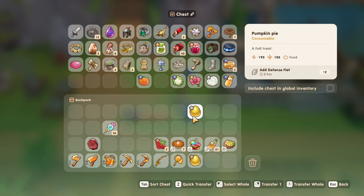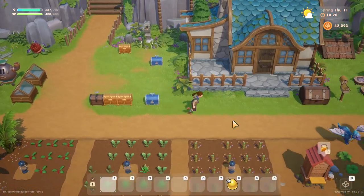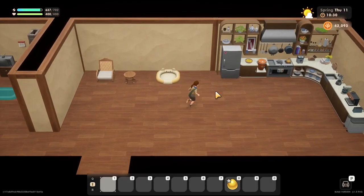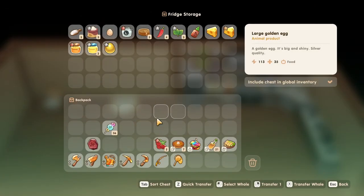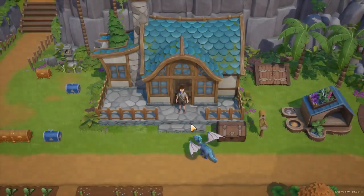In fact, let's swap out the egg for a better one, since that's the baseline of what I'd be taking to the fair in fall. Might do some cooking this stream, we'll see.